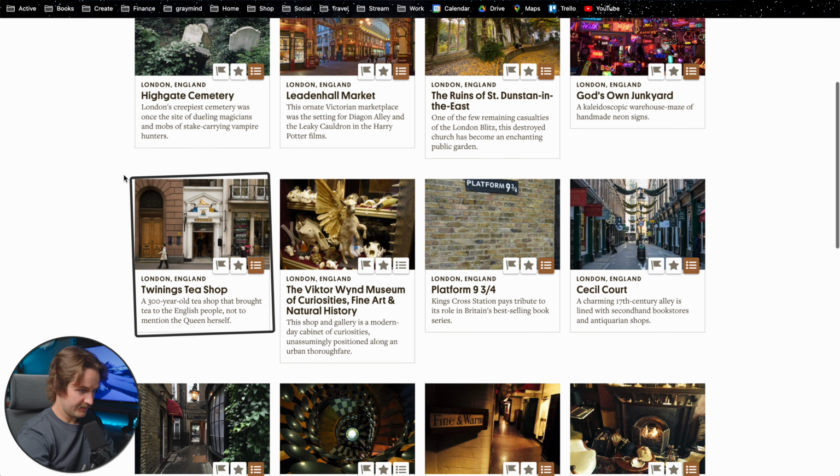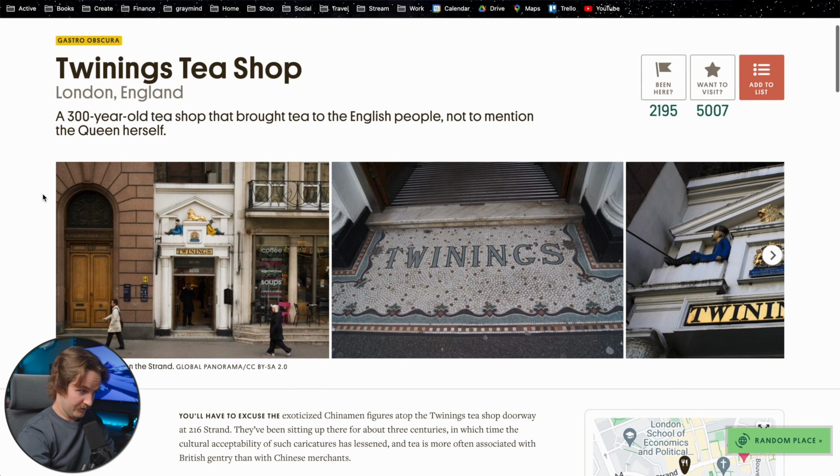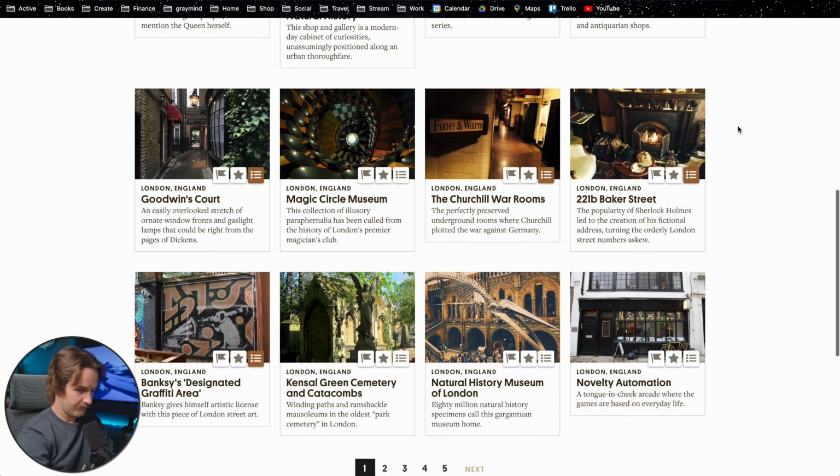Let's check this one out. So there's Twinings Tea Shop down here. I thought this one was kind of cool. It says a 300-year-old tea shop that brought tea to the English people, not to mention the Queen herself. So if you want the ability to say that you've been to a tea shop that served the Queen of England herself, you can go to this tea shop and have that bragging right for the rest of your life.